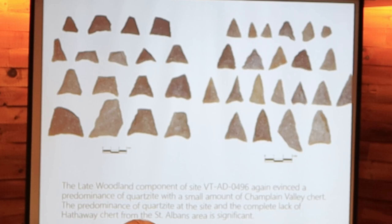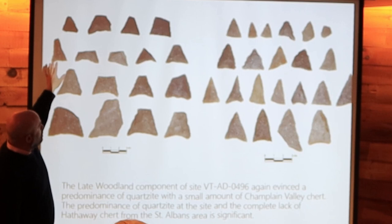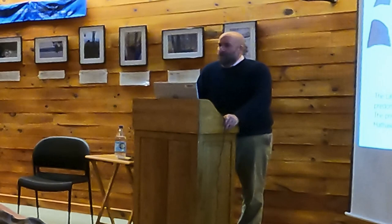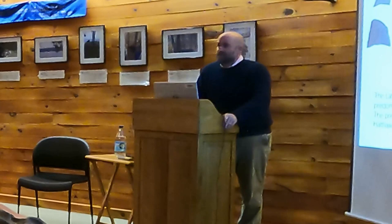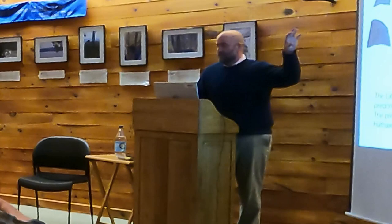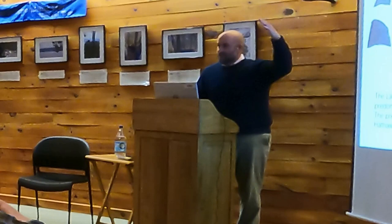But again, getting back to the late woodland, it's difficult to see in this slide, but again, a predominance of quartzite, but only this Mount Independence or Southern Champlain Valley chert. And I've noticed this, these are just a few examples that I could get good slides for, but I've noticed this in almost every site I look at, that below the Lamoille River, there's quartzite and this dark Mount Independence chert during the late woodland period, and above the Lamoille River, there's quartzite and there's Hathaway chert.